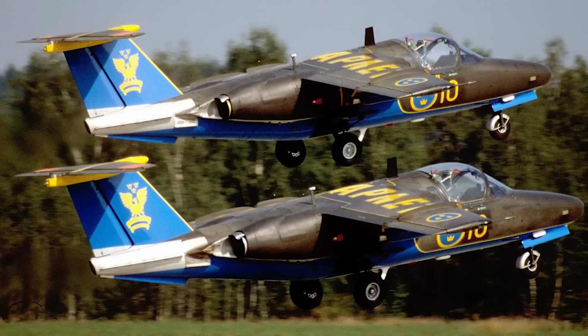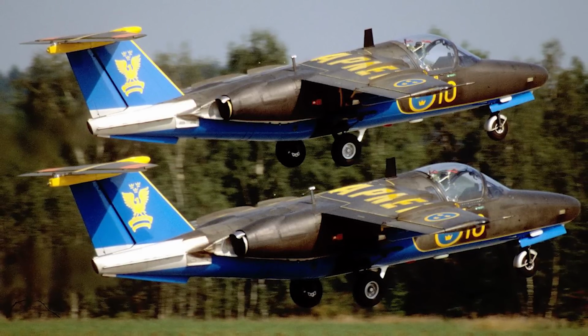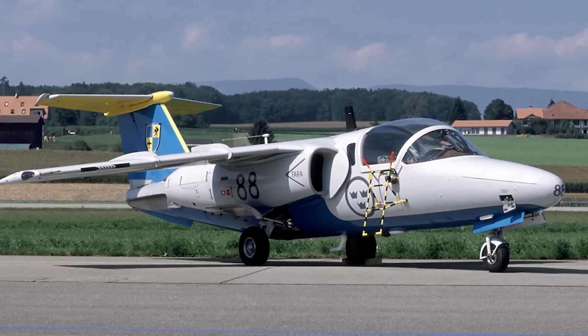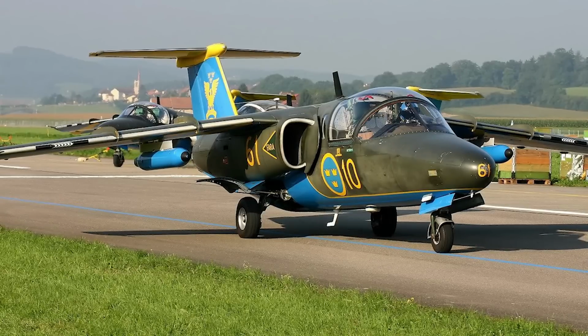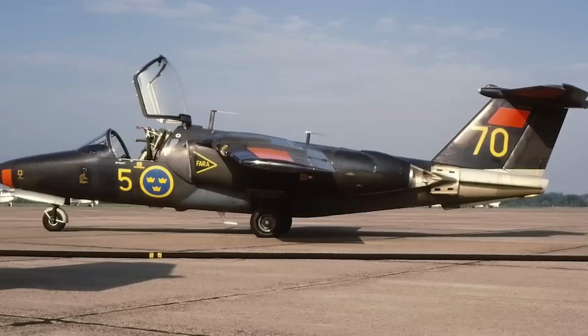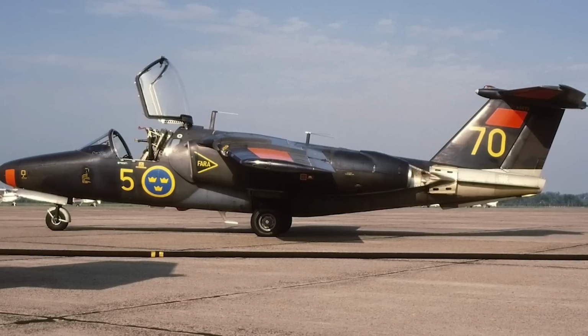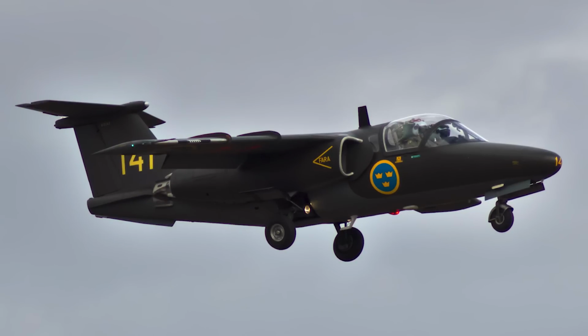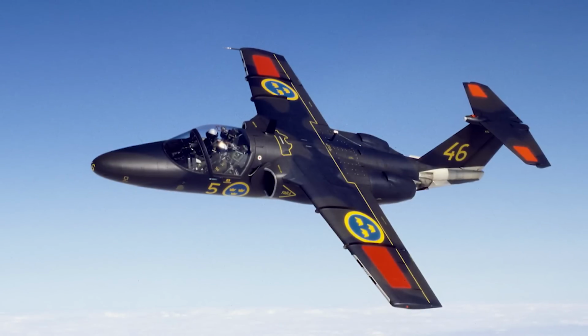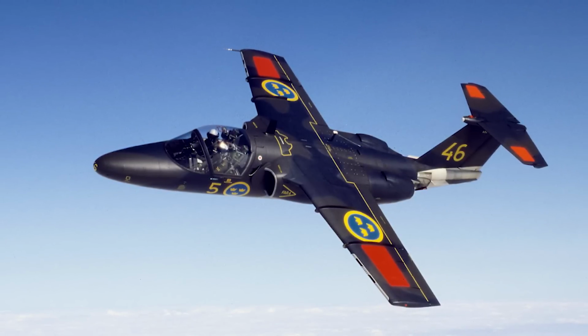Now, moving back over into Sweden, we have the Saab 105. So check out this one. This one's a beauty. The Saab 105 is a Swedish high-wing twin-jet trainer aircraft developed in the early 60s as a private venture by Saab AB. The Swedish Air Force, which had opted in to get several types of these for various different roles, issued the aircraft with the designation SK60. Its top speed is 970 kilometers an hour, and this aircraft has a range of 2,300 kilometers.